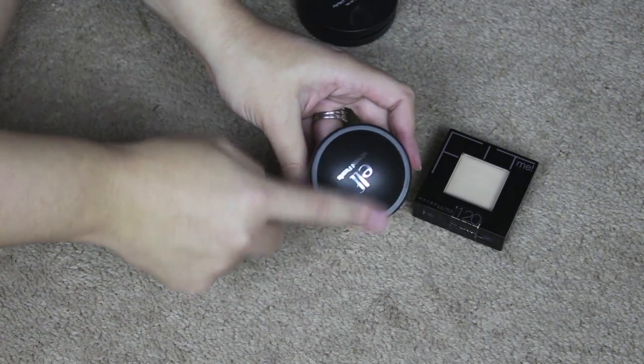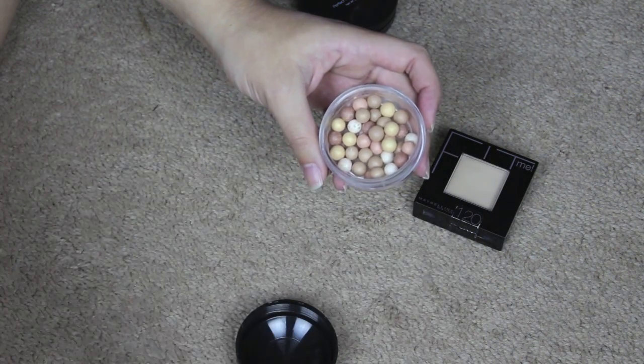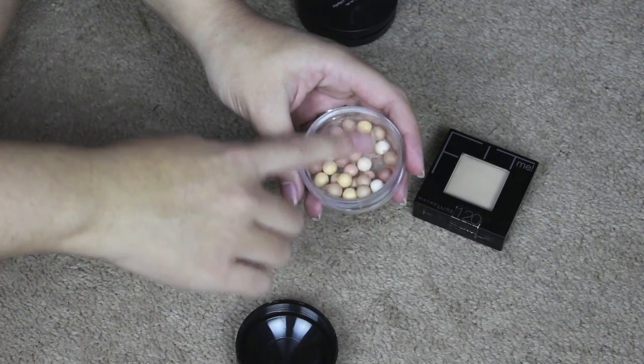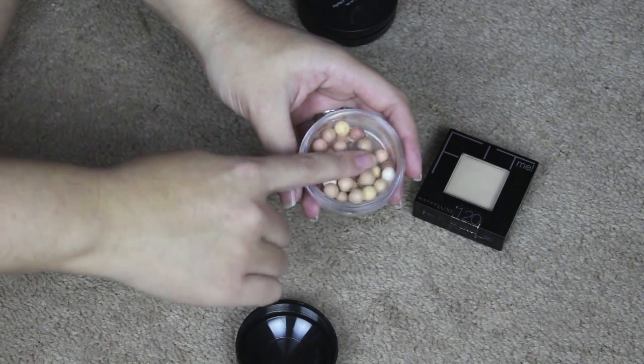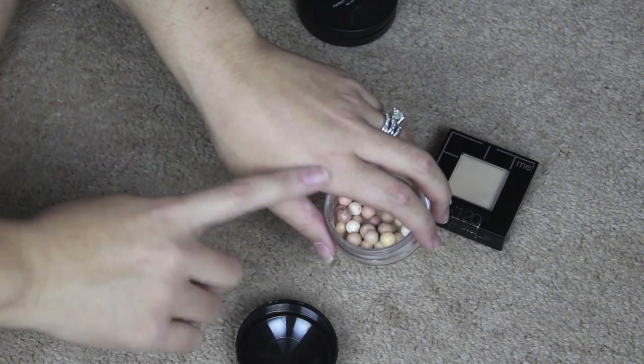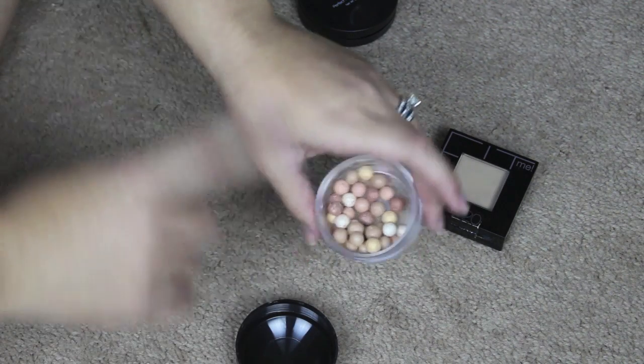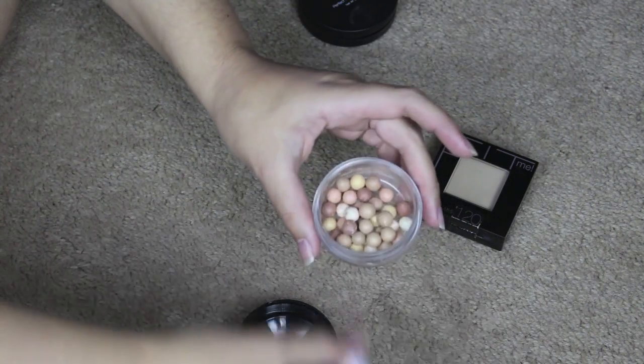It's the e.l.f. Mineral Pearls, and aside from having awkward bulky packaging, I just don't find myself reaching for this as much. When I first bought it, I was really intrigued because it does give you some color when you swirl your brush in there. It gives you some color and bronze to the face, but to be honest, I just don't reach for it that much, and I feel like I have other products that I like better.